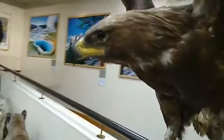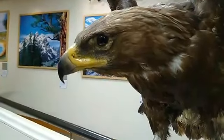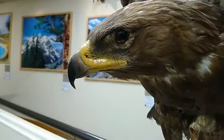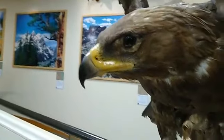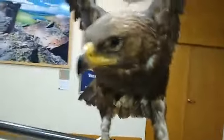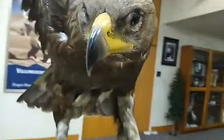Now the other thing to check for is going to be that beak. Remember how huge, tall that beak was on the bald eagle? It almost looks like it's too big for his face. But on the golden eagle, it's not nearly as tall. So they still have a big beak, but it doesn't stand up quite as high.